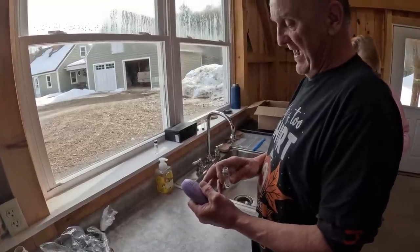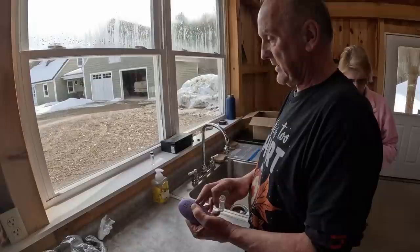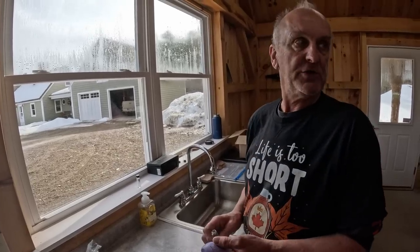We make a lot of dark. Further into the season, it will go to very dark. And most people that have never tried the dark love the dark once they try it because it has flavor. I think it's got more flavor than the delicate one, the golden delicate. That has very little flavor. So it's to everybody's taste.